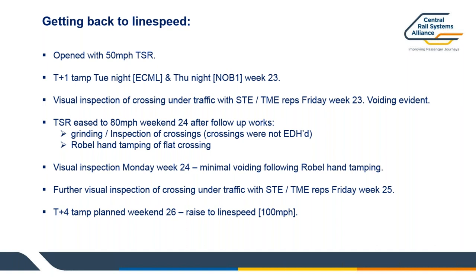Obviously, there was a bit of an issue. It eased the TSR up to 80 miles an hour after the weekend follow-up in terms of looking at doing some bit of grinding, because the crossings themselves weren't actually EDH'd, and the Robel hand tamping did quite a great job of actually filling a lot of voids that had developed during that first week under the crossings, where things were starting moving around with the bearers.